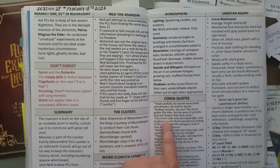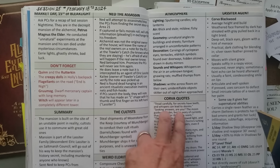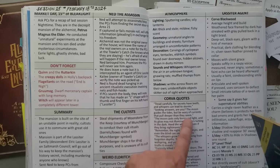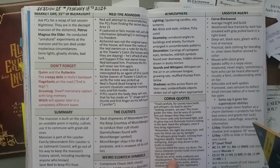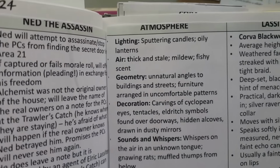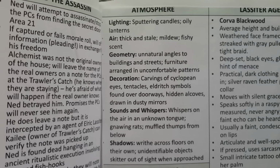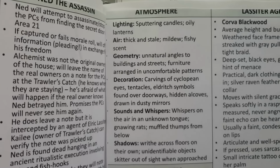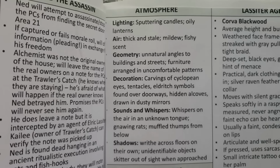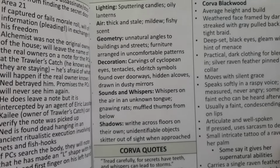And I had some quotes here of how she talks. It's very weird how she speaks about storms and shadows and things like this. And then I had my notes here on atmosphere. This is how I'm trying to evoke a Cthulhu-type Lovecraftian atmosphere for this town. So I would talk about the oily lanterns, because it's a seaside town, right? And the air is thick and stale and mildewy, but you can always smell fish.